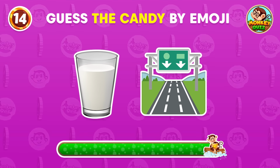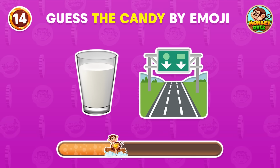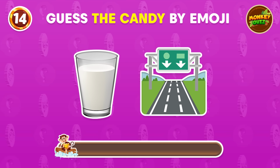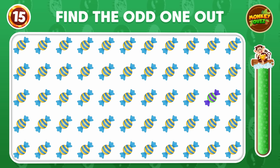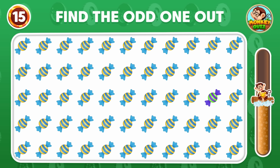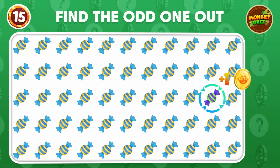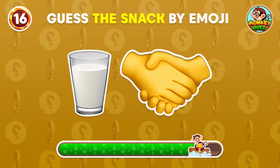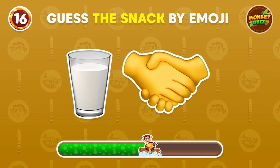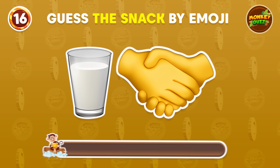Can you remember the name of this candy? Hey, you got it right! It's a Milky Way! Where's the odd candy emoji? The odd candy is placed in the third row. Name this one. It's a milkshake.